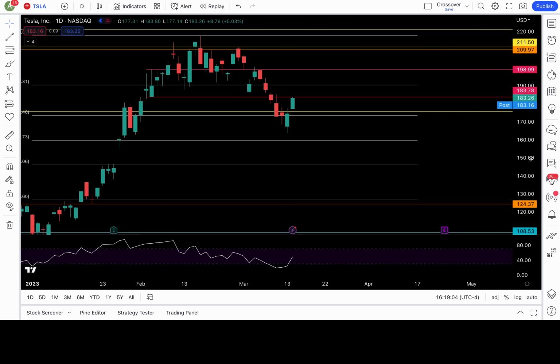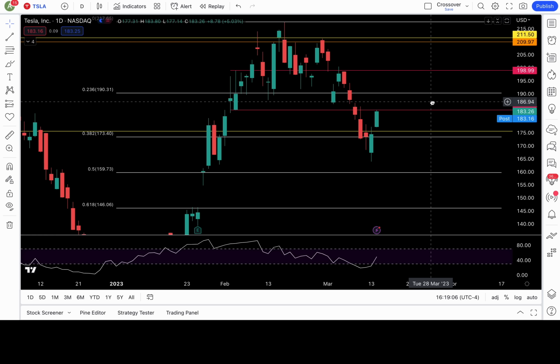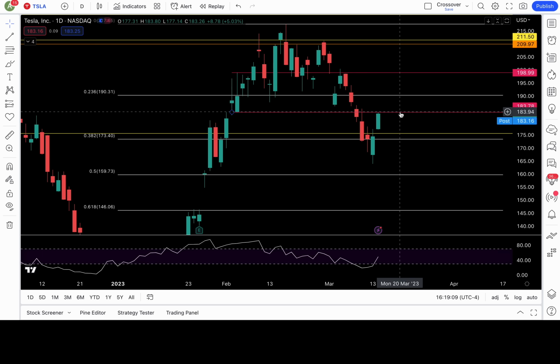Yesterday, excuse me, so we had three closes below that, managed to recapture that, and is now testing the 183.7 to 184 resistance level that I have. Okay, so if it wants more upside, Tesla's gonna have to clear 184, to put 186 and 190.3 in play. Above 190.3 would be pretty bullish.